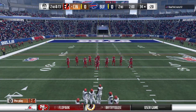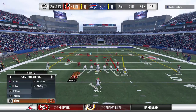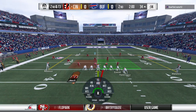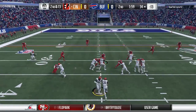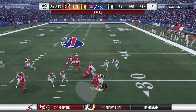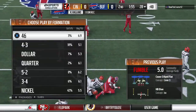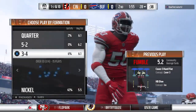And the offense readies for play number 10 of this series. Now a handoff to Henry. And Henry's hit. He lost the football. Now this is picked up by the Bills. And his guys are going to get the football at the 28-yard line.